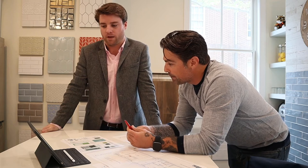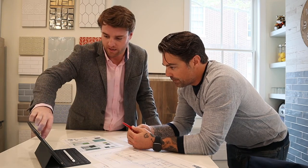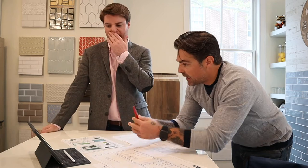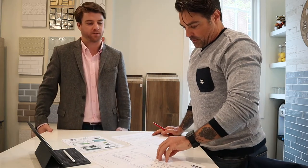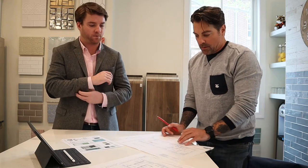It's pretty funky. Looks like sort of a riff on the encaustic cement. Yeah, it definitely is. But I definitely want to go with a cement tile in that area. That's the best way to go? Yes. Okay, we can take a walk and pull some of those style samples, lay them out here, see what works, see what doesn't.